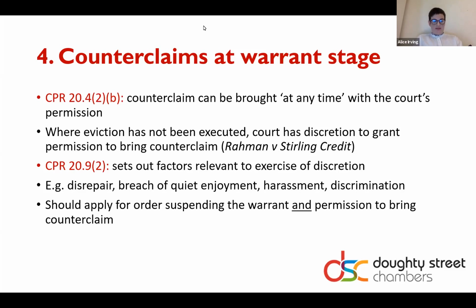Procedurally here, if you are in difficulties with time, you might want to file an application for permission to bring a counterclaim without that counterclaim being drafted, and then follow up with that as soon as possible, as long as you've got that with you before you hit the hearing. By the time you're at the hearing, you're going to want to be able to tell the court how much you think the counterclaim is worth.